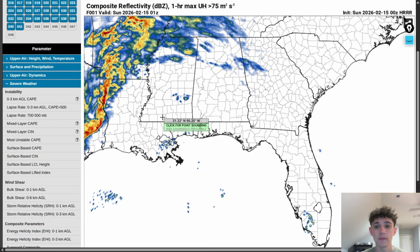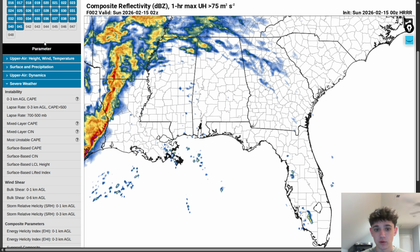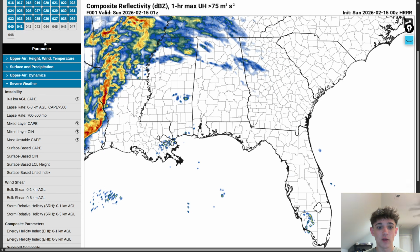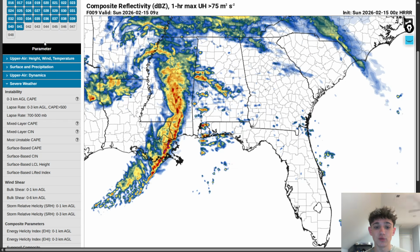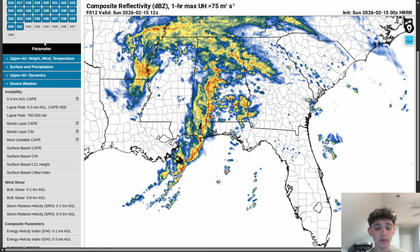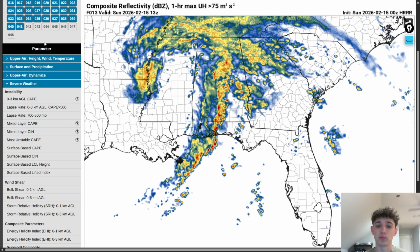So we move from here. We're going to show you one model, just for the Southeast for this storm system. This is the HRRR starting off right about now, and you can see this line of storms makes its way through. You can notice in areas of Louisiana and southern Mississippi where it remains the strongest. That's where we have that slight risk. This really does not fall apart until we get into the morning hours, and it becomes more of a broken line of storms.